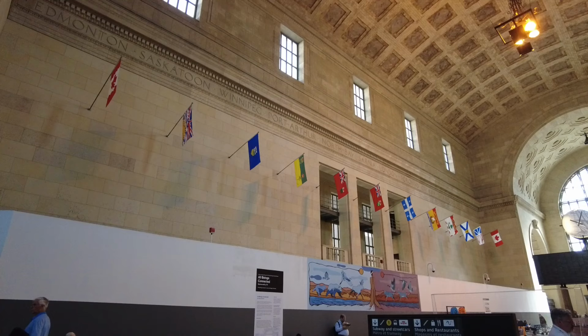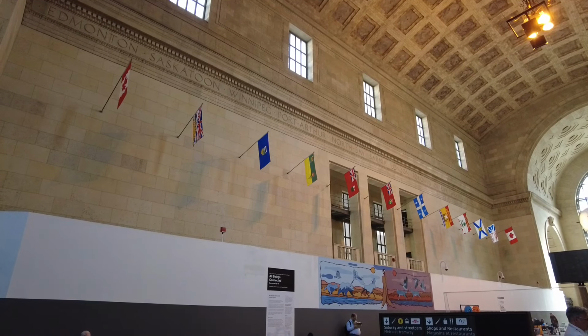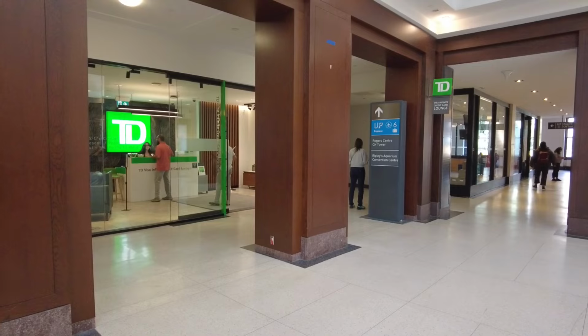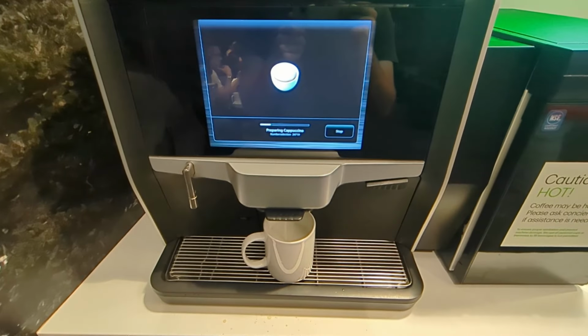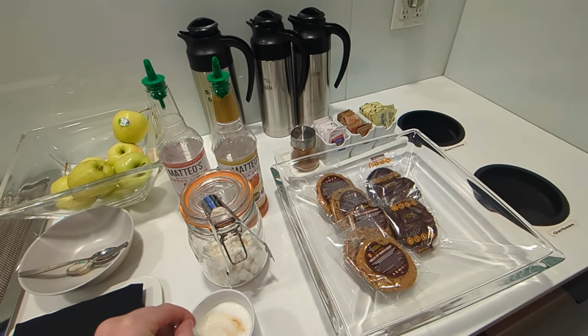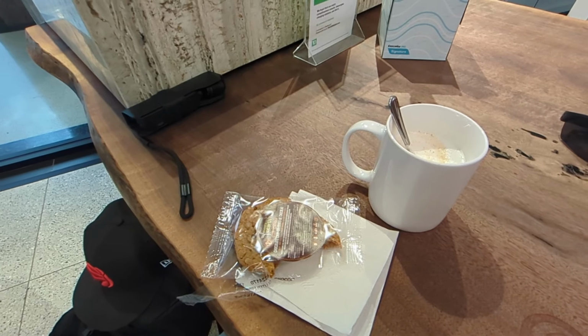Now, since it took me a good 90 minutes to get down to Union, a coffee was in order. An economy ticket won't get you into the Via Lounge, but TD has her own in Union Station, and it's a good stop as any for a coffee, and maybe a cookie while I'm at it. After the quick coffee break, it's time to head to the train.